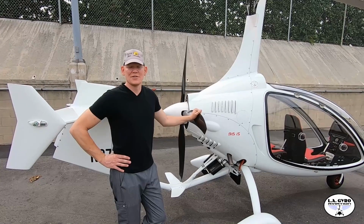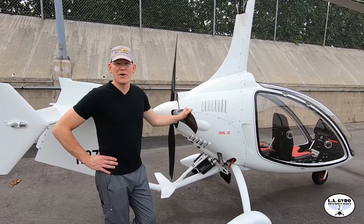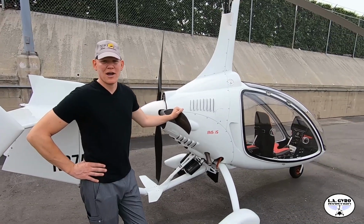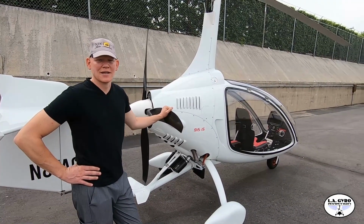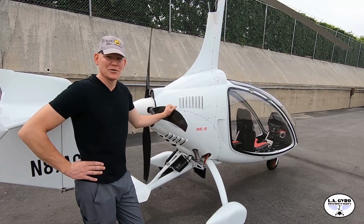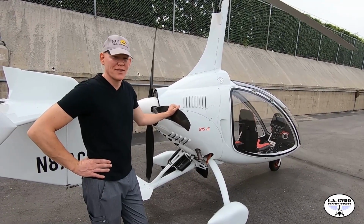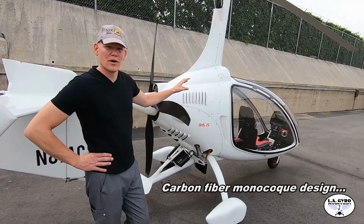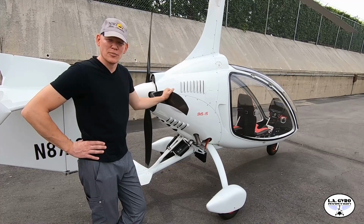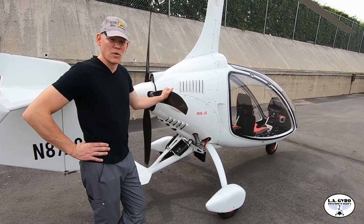It's my pleasure to tell you today about my 2018 Niki Rotor Aviation Kallithea gyroplane. I've had the pleasure of flying this aircraft for over 200 hours, and I can honestly say it is the most fun and spectacular gyroplane that I've ever had the pleasure of flying. It's an all carbon fiber monocoque design. It's obviously fully cowled. All the body components are carbon fiber along with the tail as well.